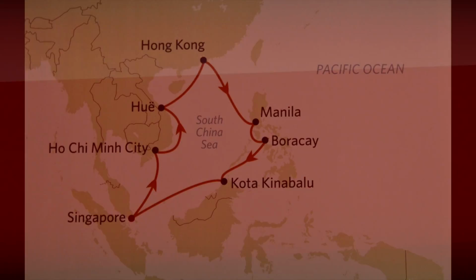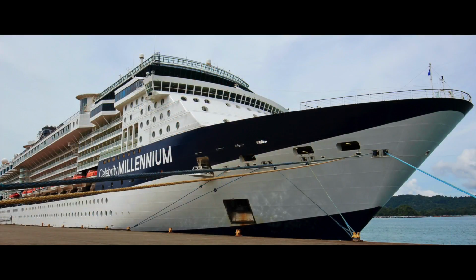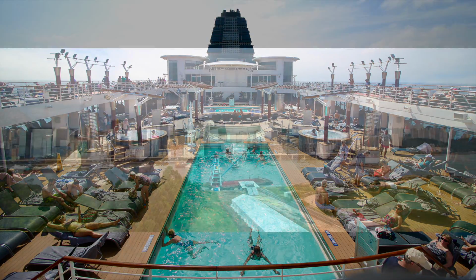All right, our next stop is Hong Kong, right where the yellow X is. And then we're on the lovely ship, the Millennium, by Celebrity Cruises. And here's a shot of our lovely pool. And then the next shot after the pool coming up will be Hong Kong, China.